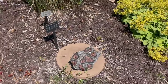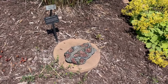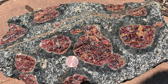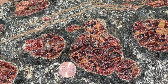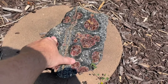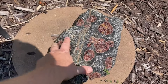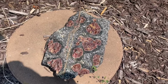Oh, granulite. Granulite is a metamorphic facies name. Oh, look at that. Look at the garnets in it. Garnets can form from metamorphism. And look at these. Do they know the type, Gore Mountain? Oh, it doesn't give the type of garnet. And the rest is pyroxene. It looks like there's a little bit of plagioclase in here. Look at the rims.